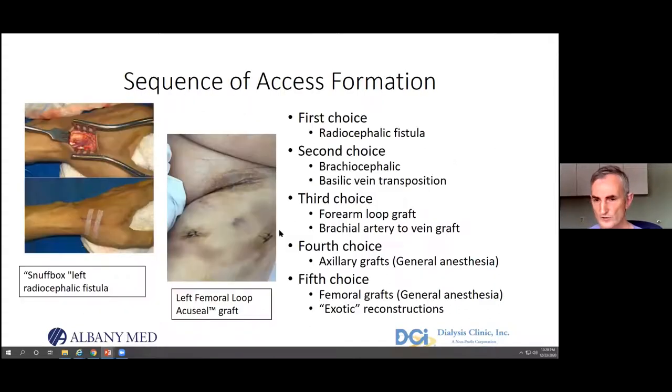So how do we do it? Like all things in medicine, we usually try and start off with the least invasive ones. Our first choice is obviously radiocephalic. Our last choice is the femoral grafts, or the more exotic reconstructions, such as tunneling a graft from the subclavian artery to the atrial appendage. So we start low tech and we go to the more high tech and more invasive procedures.